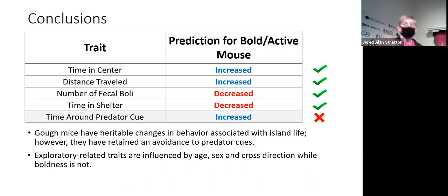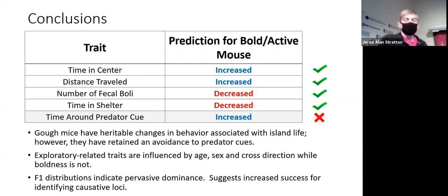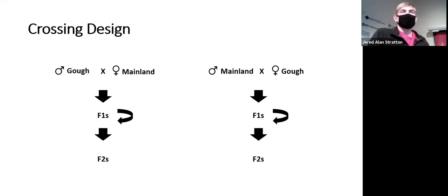We also saw that exploratory related traits are influenced by age, sex, and cross-direction, while boldness is not. And we saw from F1 distributions that there's pervasive dominance throughout all of these traits. And that suggests increased success for identifying causative loci underlying these different adaptations. So that is the next main goal for my research. So to address that, I undertook a genetic cross. This is what that design looks like.